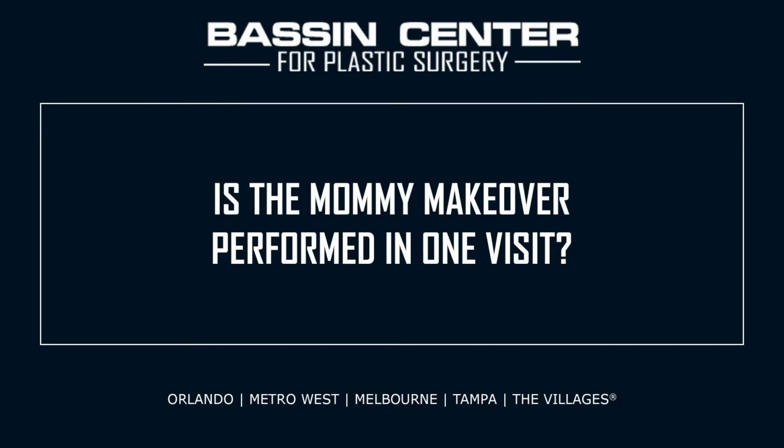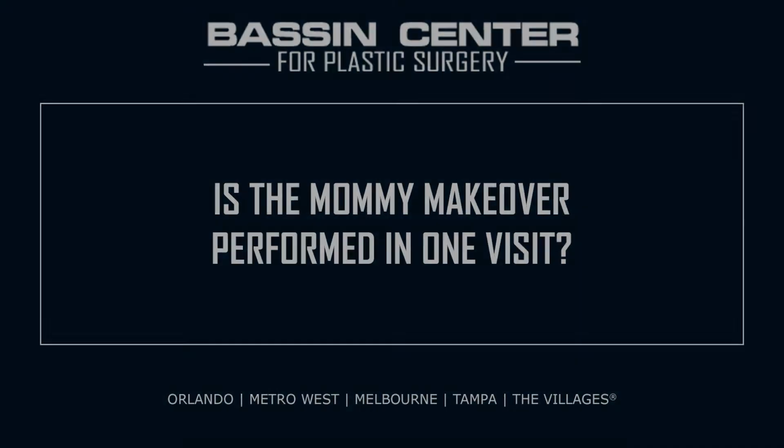The most common procedures performed during the Mommy Makeover procedure are liposuctions, tummy tucks, breast augmentations, fat transfers to the butts, or even a breast lift or mastopexy procedure. The goal is to do it in one visit and get multiple procedures done at that one time, so they only have to go under anesthesia once.